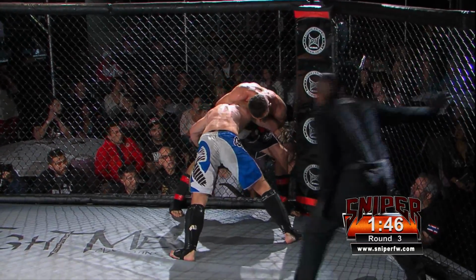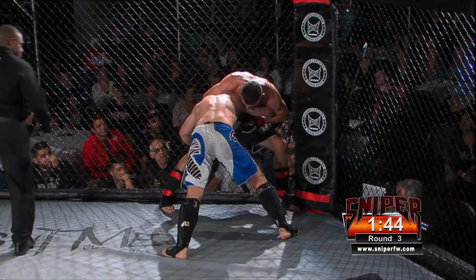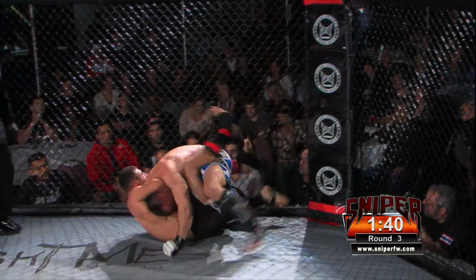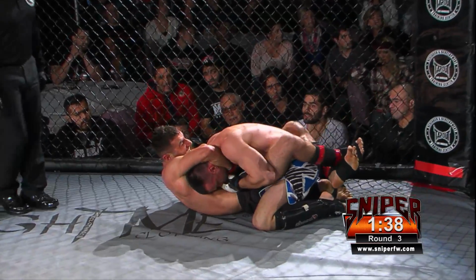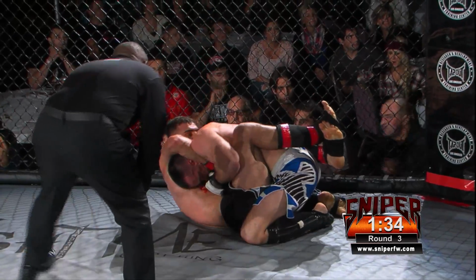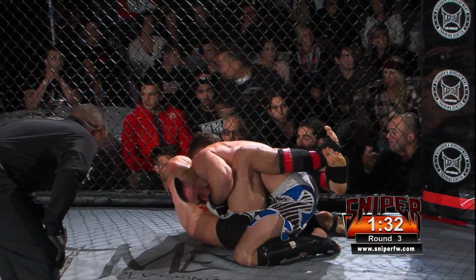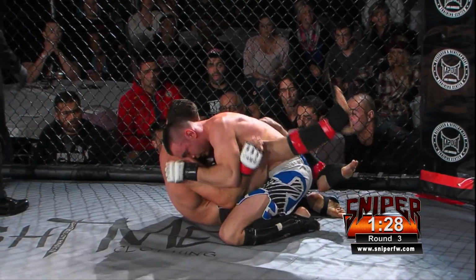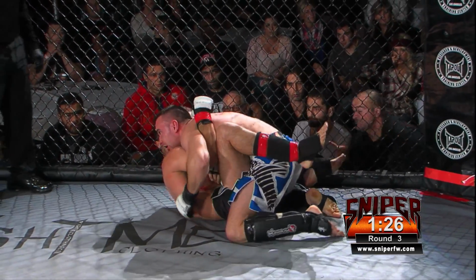Grudziaz had a guillotine, lost it. Now he switches for a double. Nice double leg. He lands in a guillotine though. I can't see if his hands are connected on the other side. Right now it looks to be just a one-arm attempt. I think both hands are connected, but he's able to get out. Grudziaz is out. Some blood coming from that right eye now.